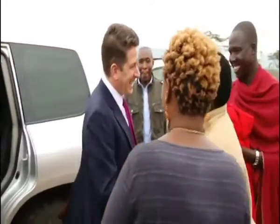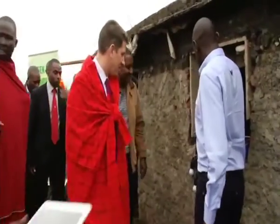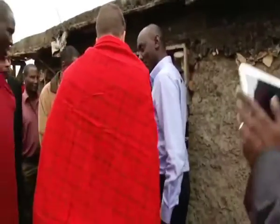With the UK Aid formerly being a key partner in this project, the British ambassador to Kenya was among the key stakeholders to visit the project site in Narok.